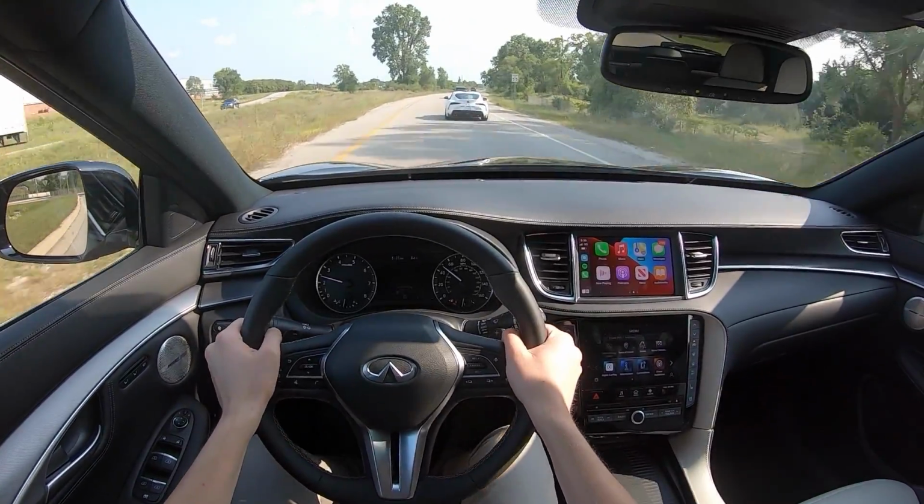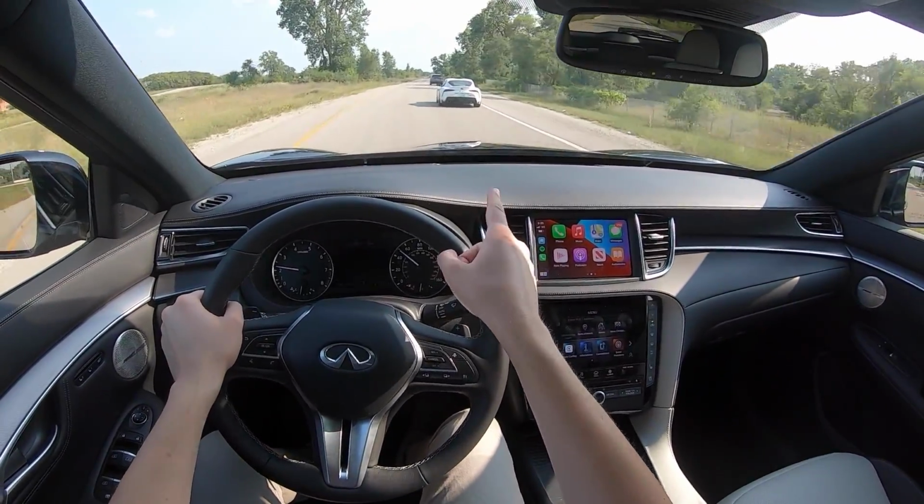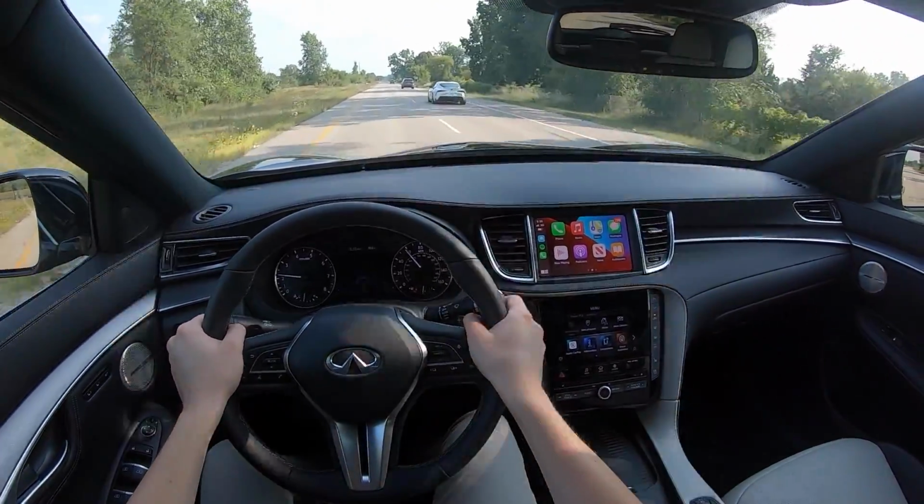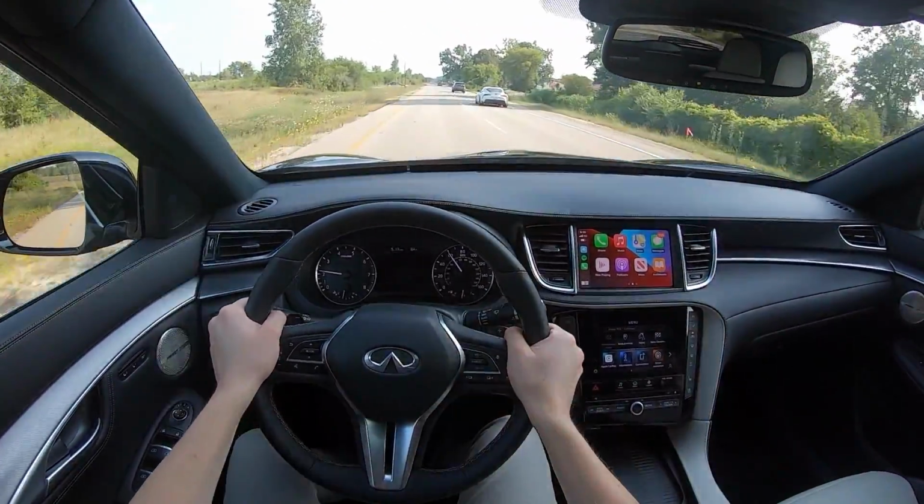Oh yes, coming up on, I think, the same Supra that went flying by me when I reviewed the Kia Carnival. That would be hilarious if it was the same guy.